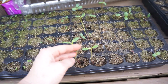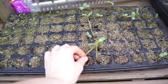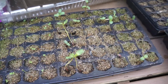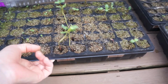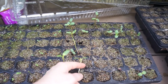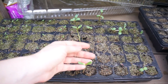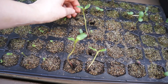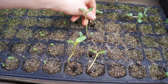Some of these are sunflowers right here. I think these need to get transplanted today, which would be ideal, because not only are they sunflowers and they'd be in full sun if I transplant them, but also they're getting pretty big and it's going to rain tonight. So I thought it would be really nice to take some work off my plate by transplanting them before it rains. That way I don't have to go in and hand hose the entire garden and have it soak.